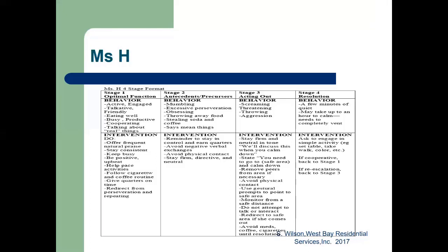But again, it's in addition to the behavior support plan. It's an adjunct to it. The behavior support plan is already there and is already in place before we take this and use it to frame that.